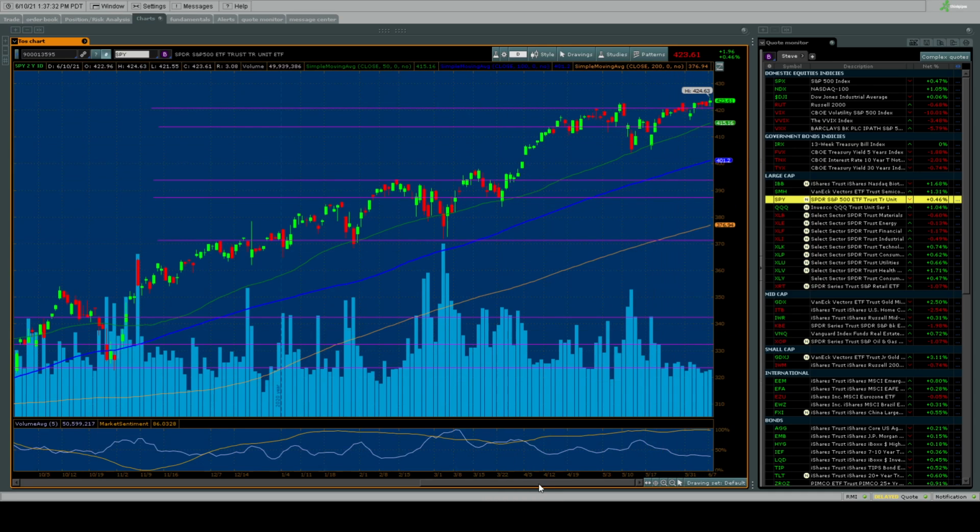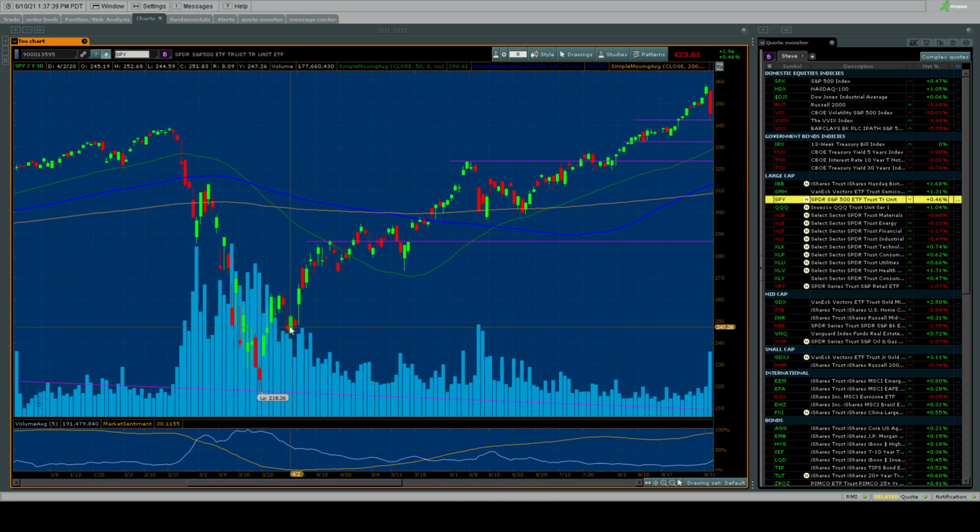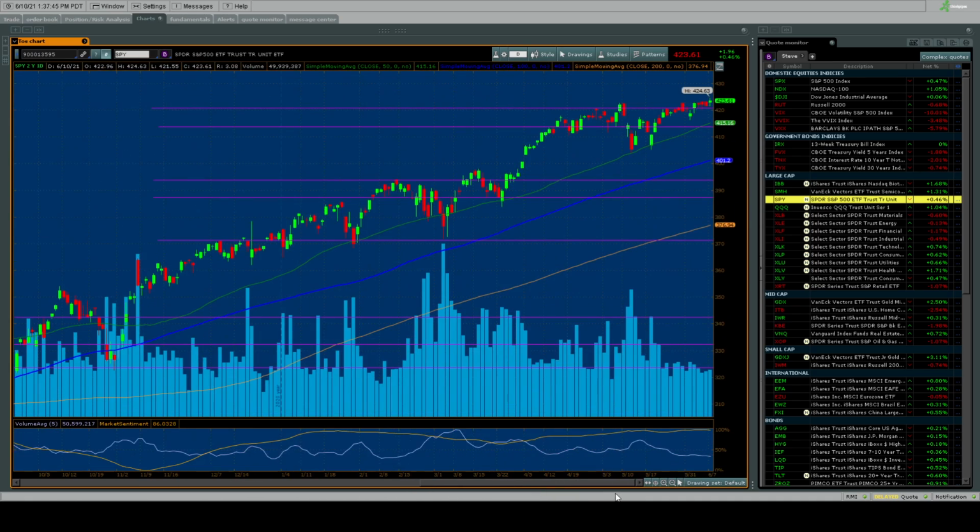So from 4/6, with the exception of a couple days, which it actually got right, even if it got it wrong, it still grabbed almost the entire move here and avoided most of this loss. Pretty cool. Now, how about TLT?